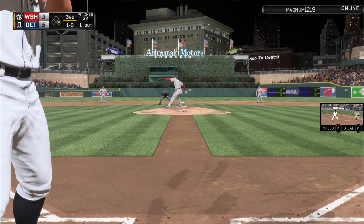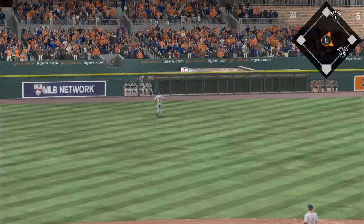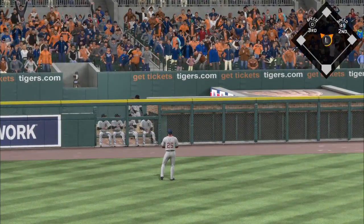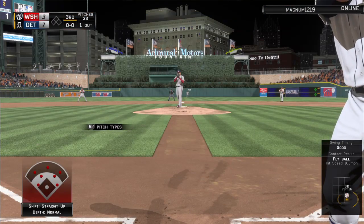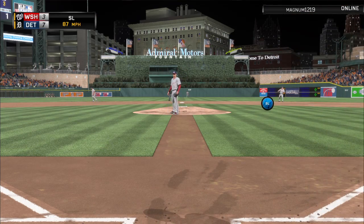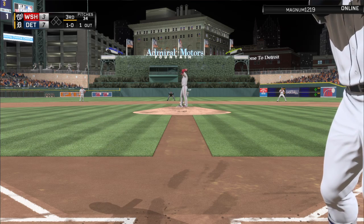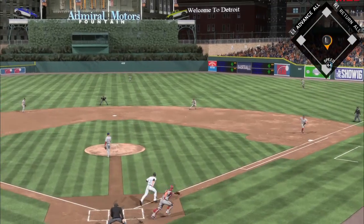Check swing, but he held up in time. Ball one. Pretty well struck high and deep to left field. Robinson going back, and this ball is gone. No chance to make a play on that one. The catcher, number 17, Jason Castro. It's a two-run shot to straightaway left. Number 11 for him on the season, as it is now 7-3.